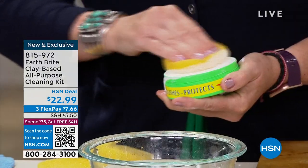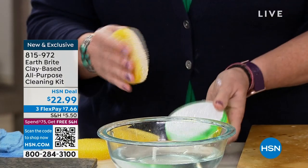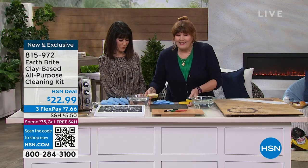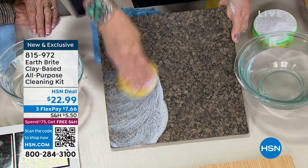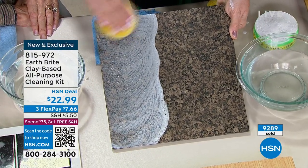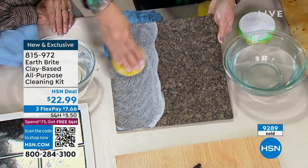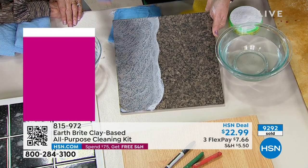And you notice I'm not wearing gloves. I'm not wearing a mask. I can get it all over my hands. Doesn't wreck my manicure. This is pure white French clay. Not gonna hurt anything except the dirt. That unique mineral profile gives you incredible scrubbing power without scratching. I cannot stress that enough. That's the key. This will not scratch your glass, your granite, your silver. It does not scratch. Let me give this granite a quick wipe.